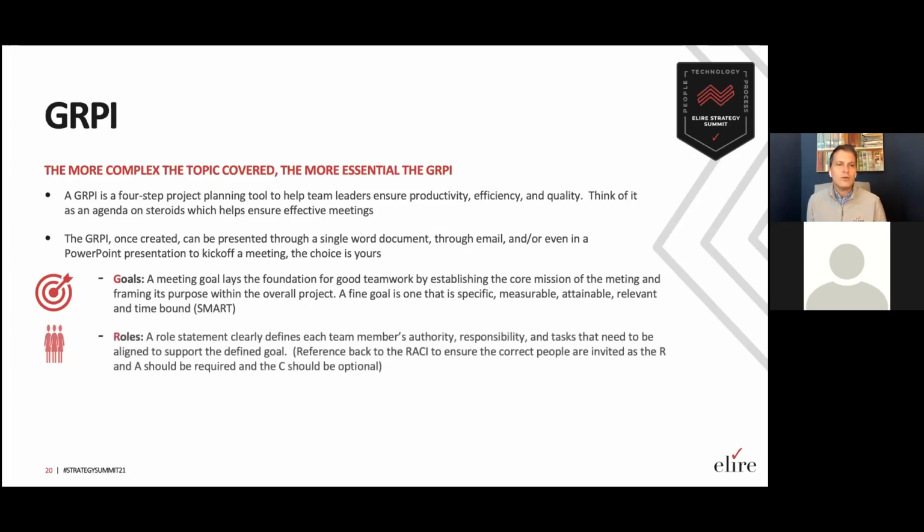The next are the roles. Who was invited to the meeting? This is where your RACI comes into play. Reference back to it. It's a great tool. The responsible and the accountable. Remember, that's the R and the A. Those should be required. The C should be optional, unless it's the final meeting when that final decision is being validated. And then, of course, the I comes in later. But it really lets people know what is expected of them in this meeting. How many times have you just shown up to a meeting, you have no idea what's being talked about, and you have no idea what your role is in the meeting? So this helps define that.